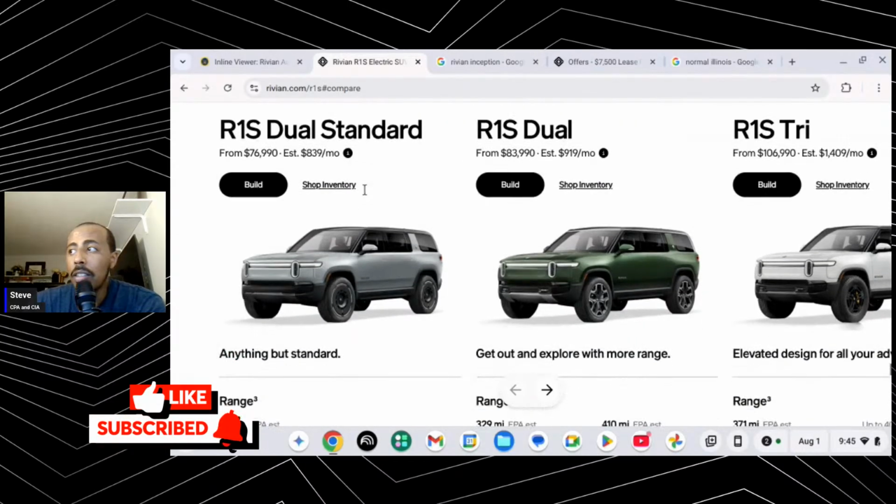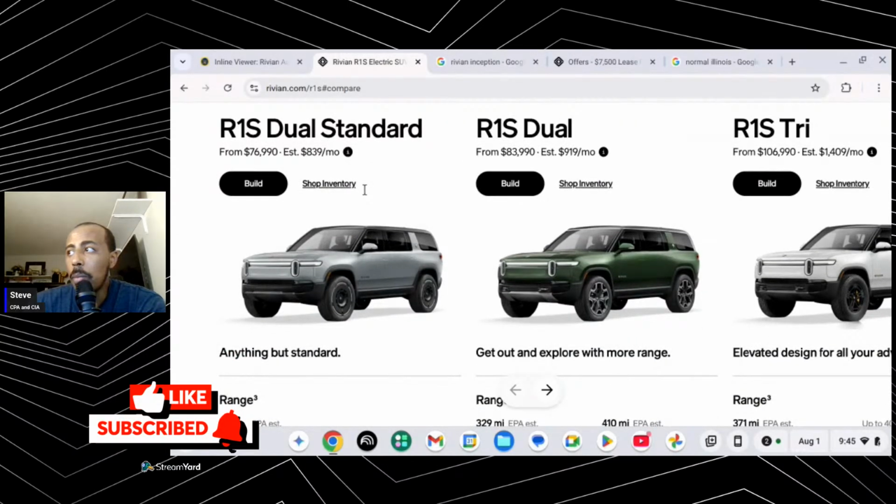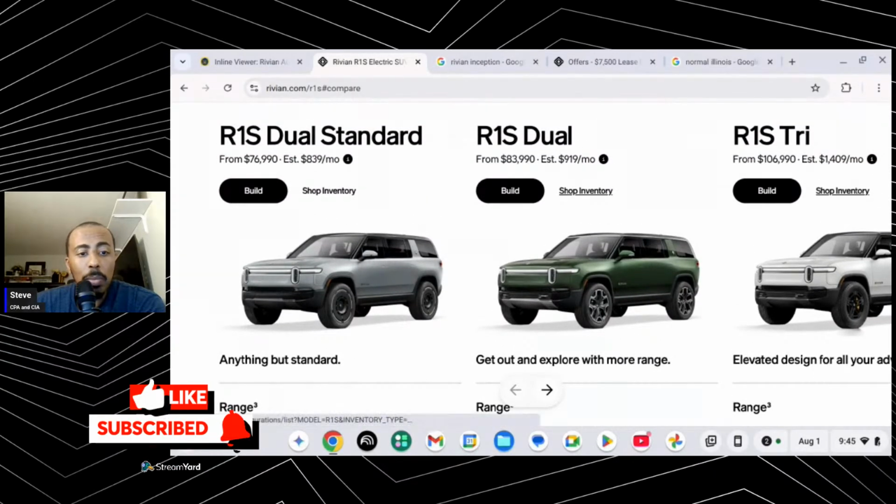76,990. AB said, I'm curious about their sales. Yeah, I know. Their sales are not that great. That's super interesting. Maybe I gotta go check Rivian. Yeah, you could check Rivian, but look at their price, man. It's a pretty car, but 76,990 starting. That's crazy for the R1S dual standard.